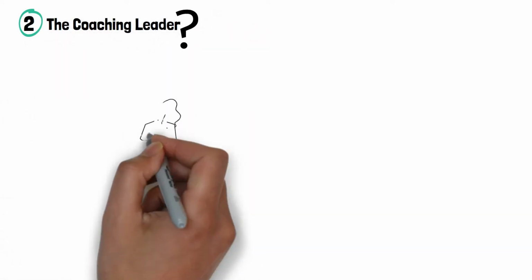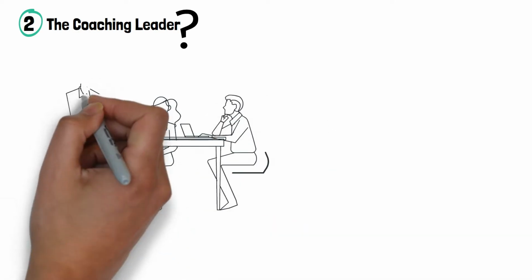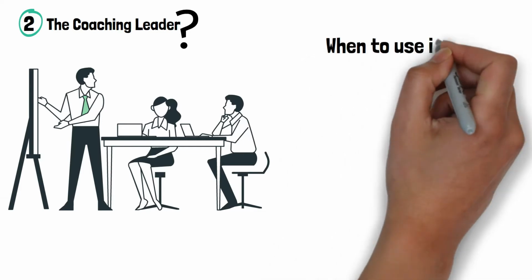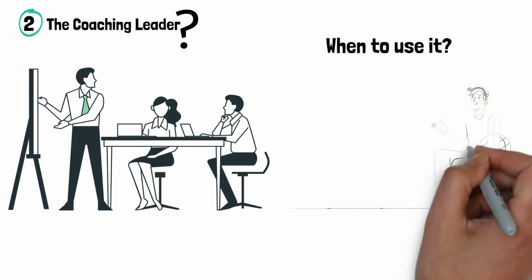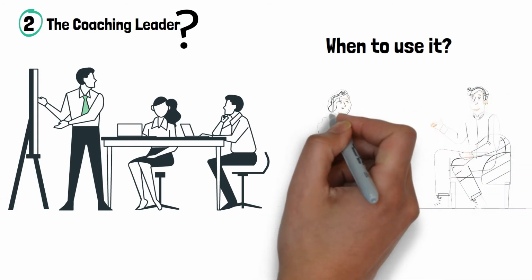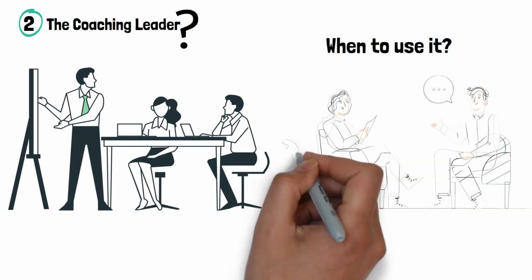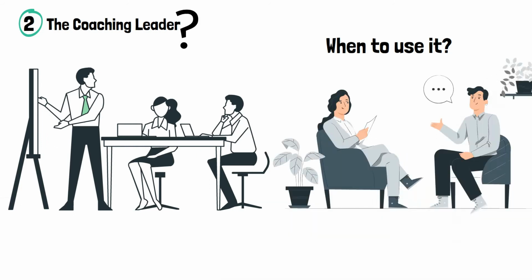Leadership style number 2, the coaching leader. What is it? Coaching leaders recognize people's strengths and connect them with their own greatness to increase their abilities to fish for themselves. When to use it? The coaching leadership style is often used to develop employees for the long run. A coaching leader maximizes every one-on-one session to coach his or her employees through combating challenges and evolving themselves regularly.